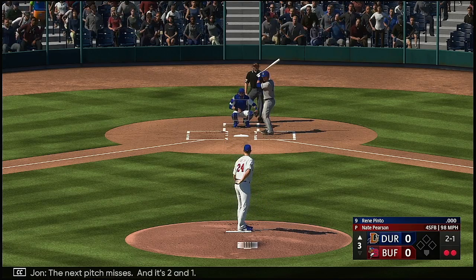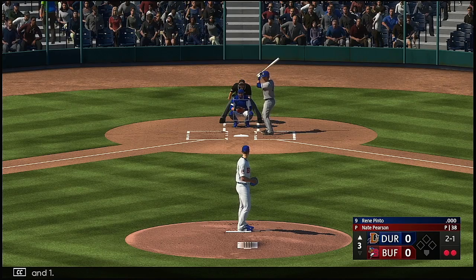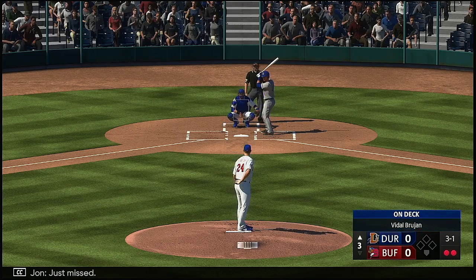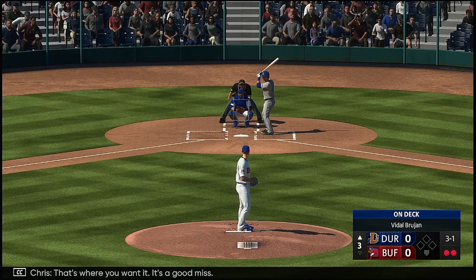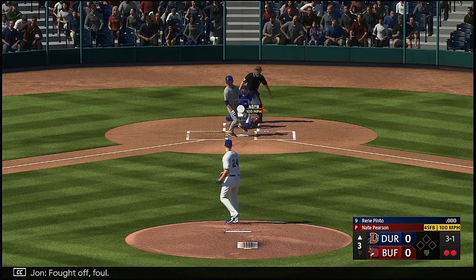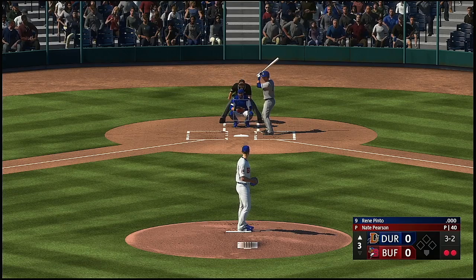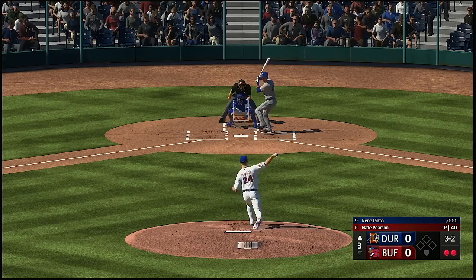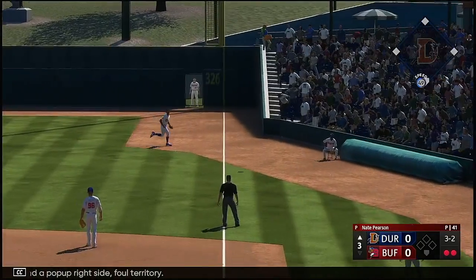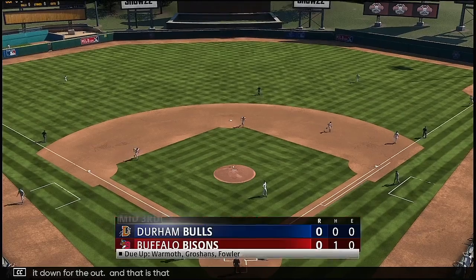The next pitch misses, and it's 2-1. Right-hander kicks, deals. Just missed. That's where you want it. It's a good miss. And the 3-1. Fought off foul. And a pop-up. Right side. Foul territory. Tracks it down for the out. And that is that.